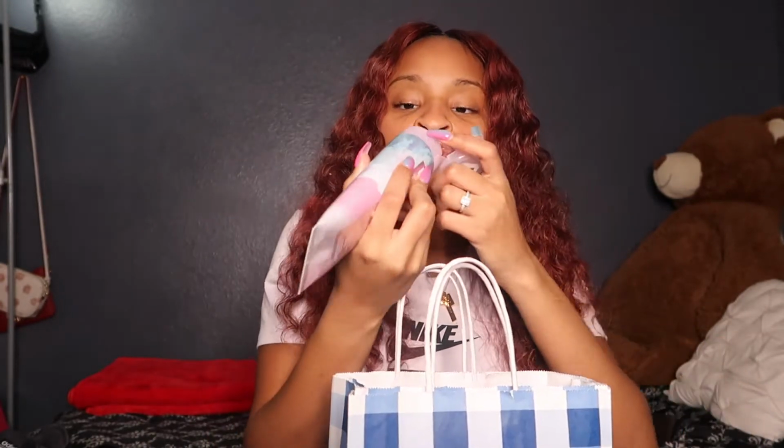And this one's new too, and it smells really good. I know I keep saying all my Bath and Body Works smells good, but I'm not capping. It all smells so, so good. And I love Bath and Body Works. Literally love it. So yeah, this smells really good, and I cannot wait to use it. I might even use it tomorrow or tonight, but it's gonna get used soon.